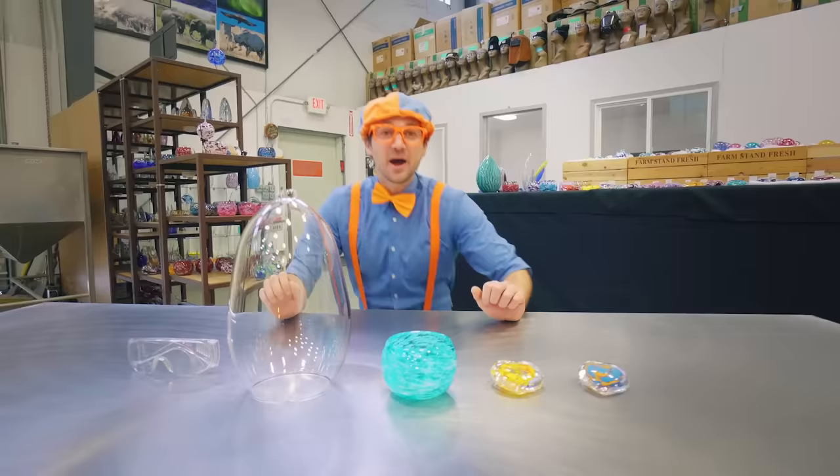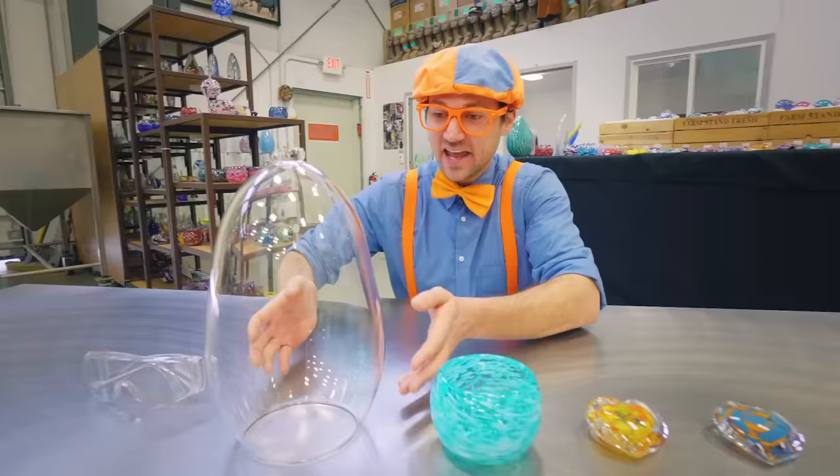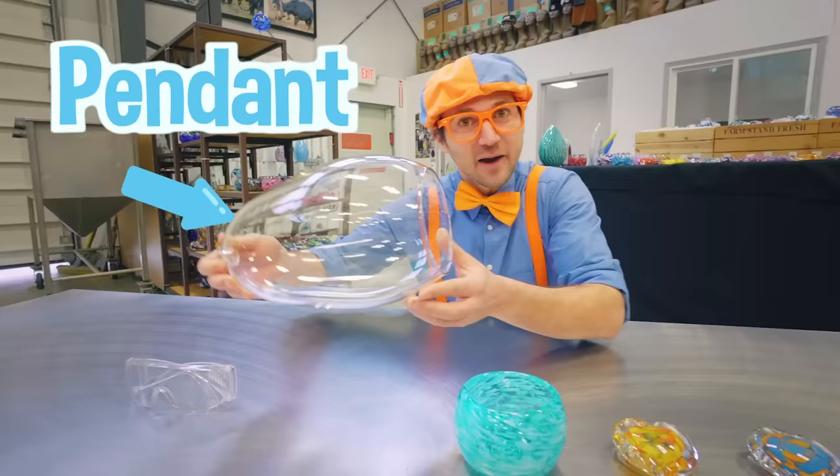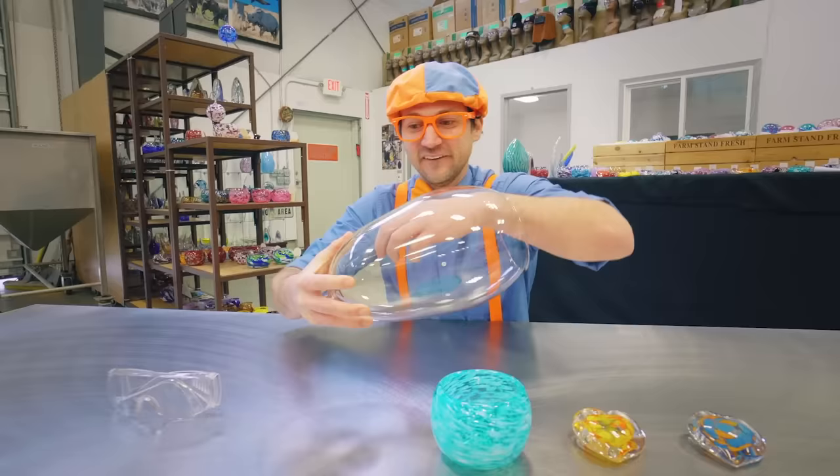Woohoo! That was so much fun at Boulder Bend Glassworks with you today. Did you have fun? Hey, let's check out what we made. They made this really cool pendant. Remember how they blew it and made it big and it expanded? Look at that. That is so pretty.